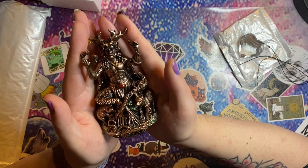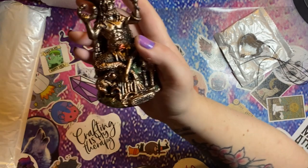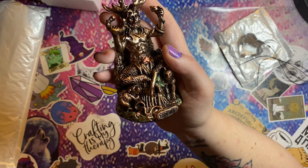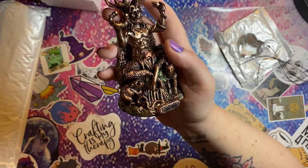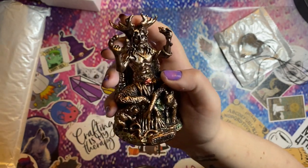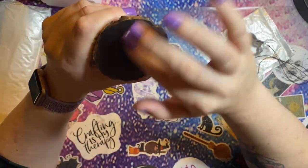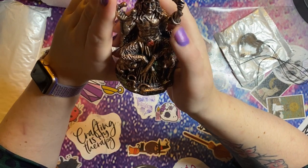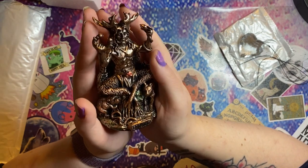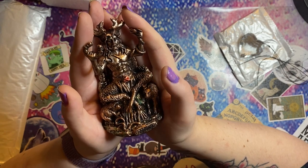You don't see a lot of god statues, so finding this was a real find. I was very excited to see that they had this. He was £14.72. He is a resiny kind of substance that's then been painted. Yeah, I'm pretty happy with him. He is listed as resin Canunus, horned animal god statue, figurine, garden home god sculpture.